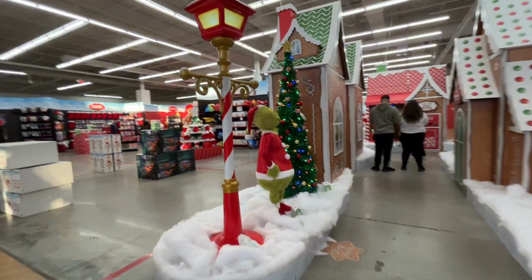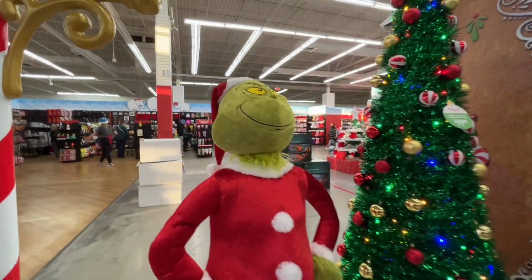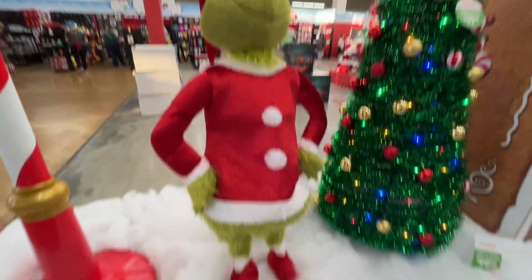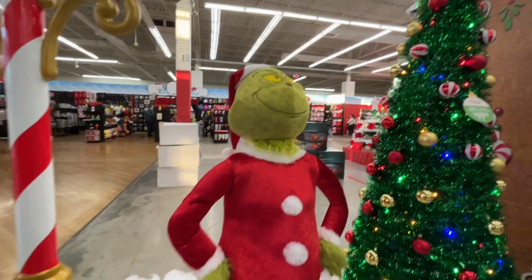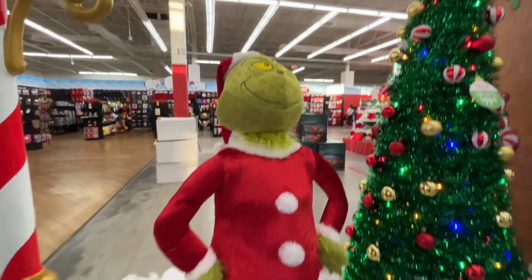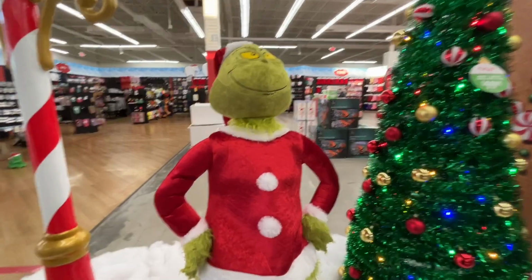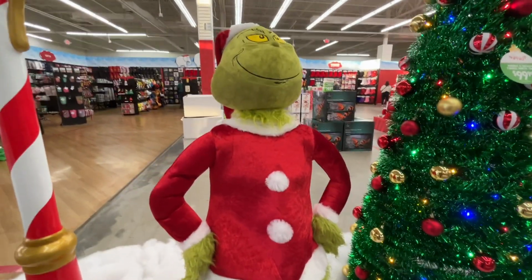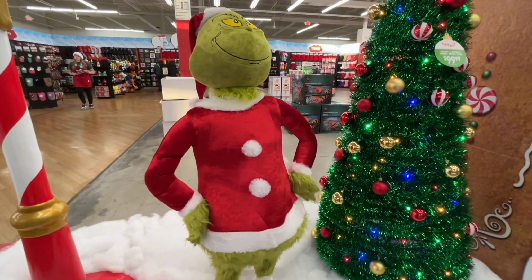Going over here, we have the Grinch, and I'll try and talk over his demo so I don't get copyrighted. Step on his step pad, and there's the step pad. It's a really cool gingerbread cookie. I'm just trying to step on his step pad. So I don't know if he's plugged in because he isn't working. I don't think he's plugged in. Oh, there he goes. So here's the Grinch.